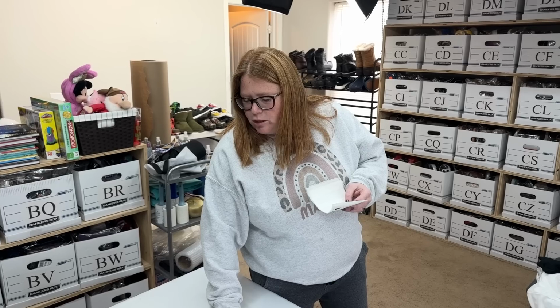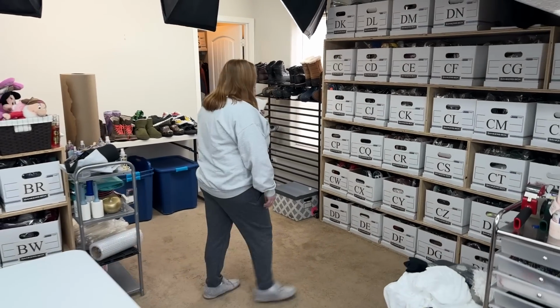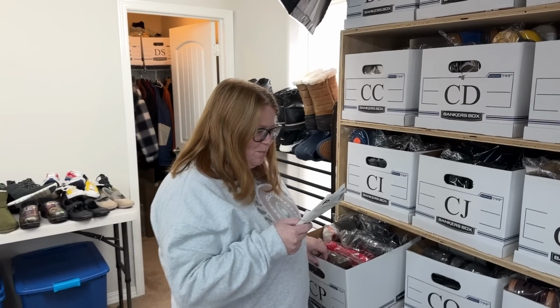We will just put it in some sort of padding and then probably just a poly mailer, because I did not pay for the 5-pound shipping because it cost more than I had charged to buy. Chris wanted to put it in a box, but I didn't want to pay for the extra pound of weight, so we're not going to do that.